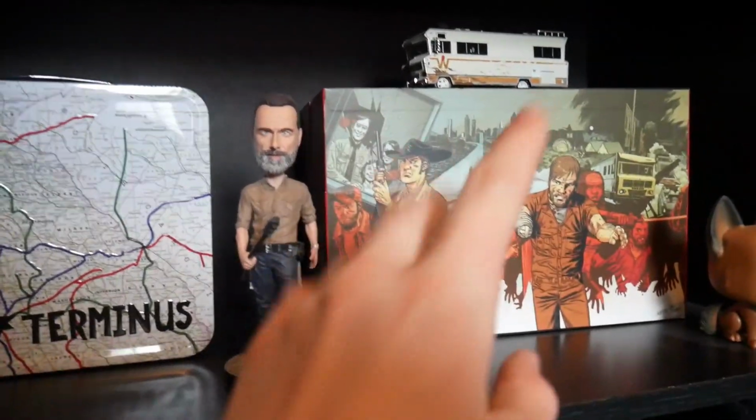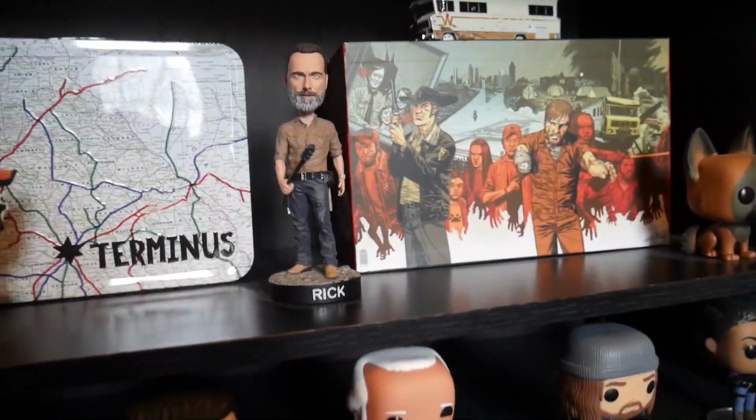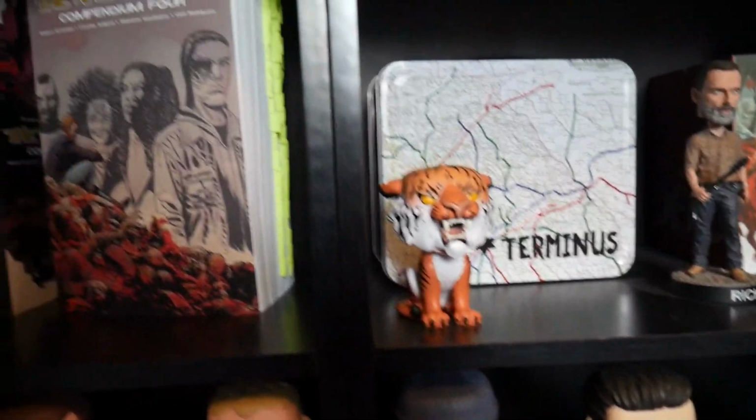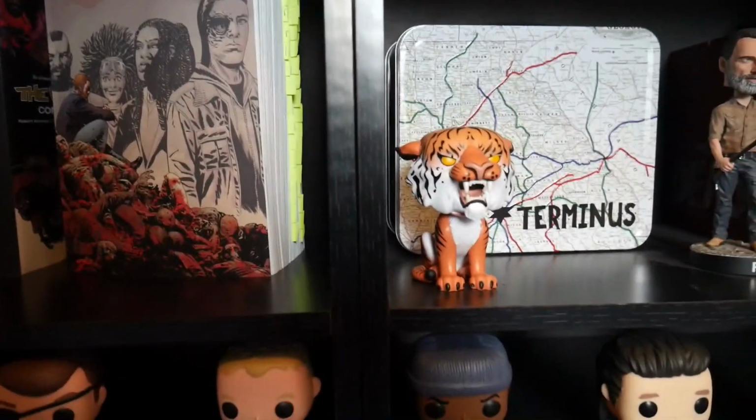This I got on Amazon, the 3 compendiums, because it was on sale, and the covers look sweet, and I really wanted it. But I have a job, okay, it's my money, so I'm not going to explain why I bought it. I mean, Walking Dead 15th anniversary, might as well go all out, right?